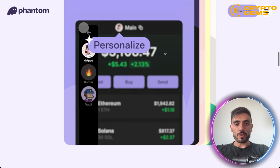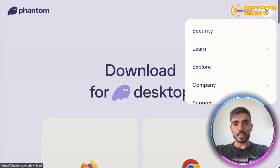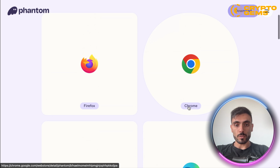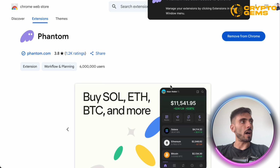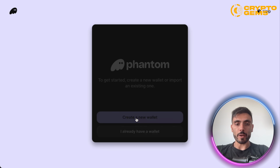Let's do it together. Go to the website and let's create the account. Click the download button and choose on which browser you want to connect your Phantom. So you click on the button Add to Chrome, add extension, and you wait for it to be downloaded. Once it's downloaded, you can set up your own wallet if you don't have one, or connect your existing Phantom wallet if you already have one with your private key. Me, I don't have one, so I will create a new one.